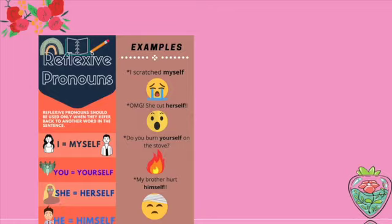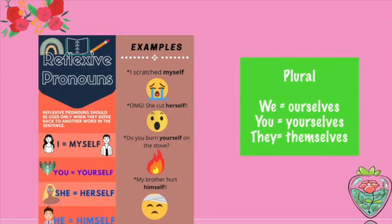Okay. Also, guys, we have plural. We have reflexive pronouns in plural. We have we, you, and they. And for these subjects, we're going to use the ending selves. Okay, ourselves. If we have you in plural, we're going to use yourselves. Just pay attention to this one, because in this case we are using you in plural, okay? But in singular it is yourself, okay? Now, they, themselves, okay? Acuérdense, estamos diciendo por quiénes realizaron la acción, okay? O sea, de quién fue la culpa.